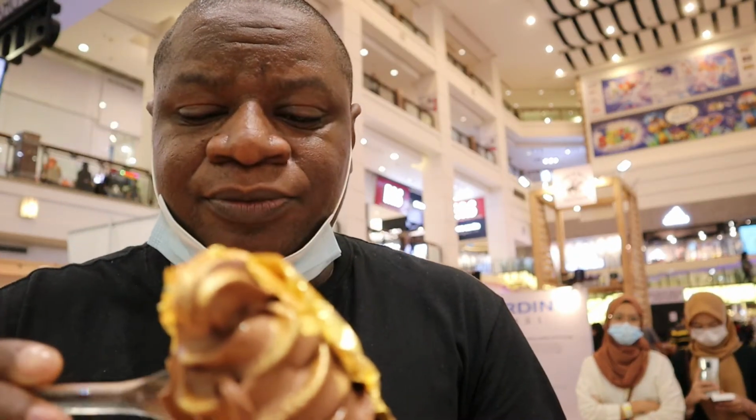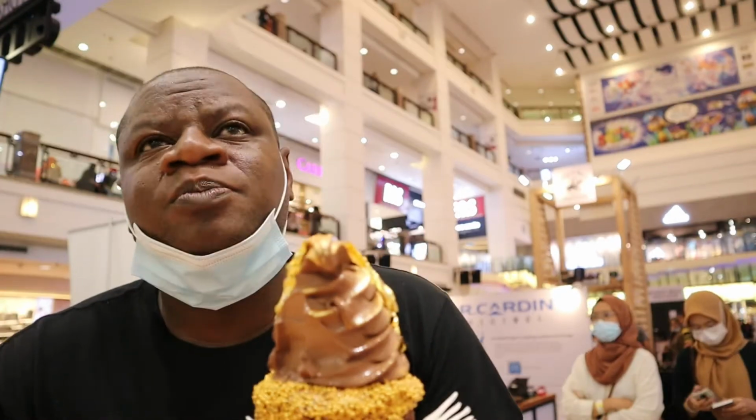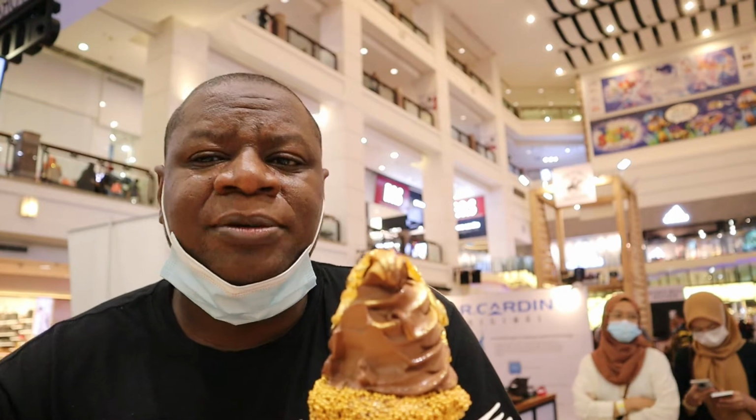Okay, let's try the gold part. Of course, gold has no taste. But just wonderful to have a delicious ice cream with a 24 karat gold leaf on it. But we all know gold has no taste. I'm very impressed. The taste is so nice.